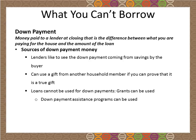What you can't borrow. Down payment. Money paid to a lender at closing, that is the difference between what you are paying for the house and the amount of the loan. Sources of down payment money. Lenders like to see the down payment coming from savings by the buyer. Can use a gift from another household member if you can prove that it is a true gift. Loans cannot be used for down payments. Grants can be used. Down payment assistance programs can be used.